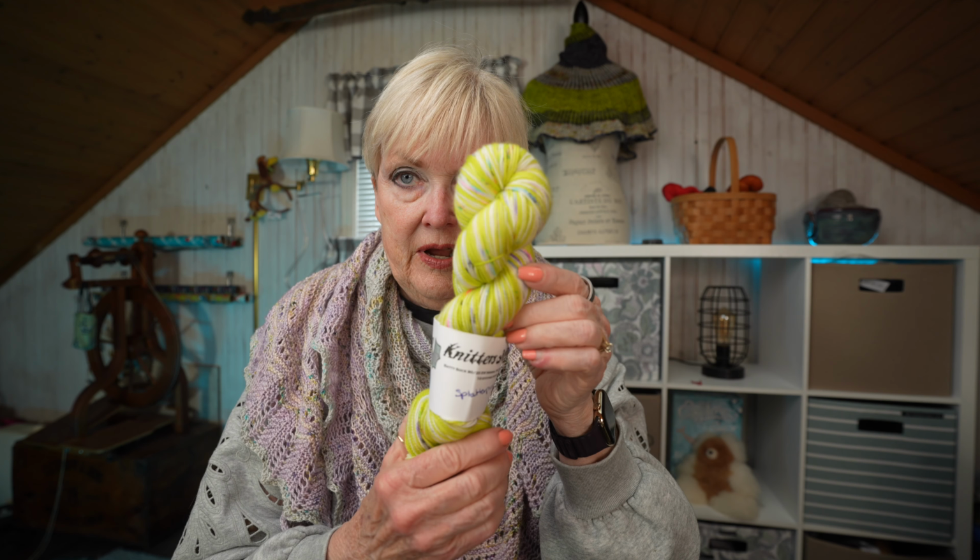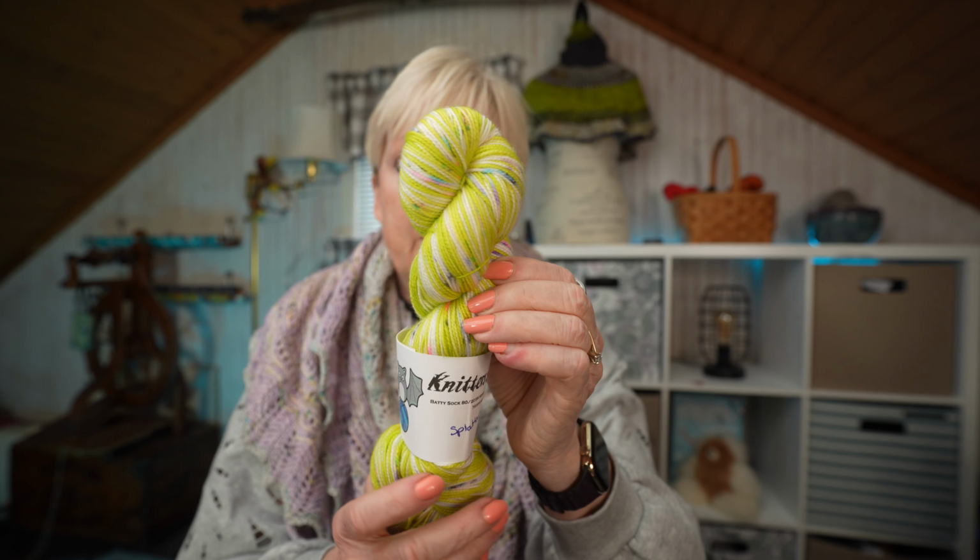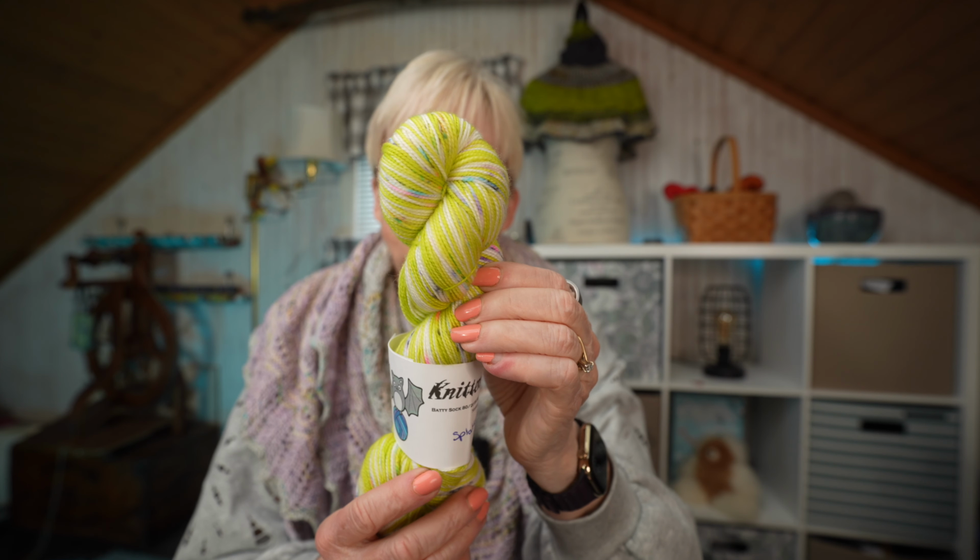First thing I wanted to talk about was thank you so much for shopping my de-stash from last week. You guys purchased all the yarn that I had. Pretty much all of it sold out from my de-stash, and I really appreciate that. I forgot to put this in last week, but I'm putting it in for this week if you guys are interested. I have one more skein of Knitter's Nightmare left.